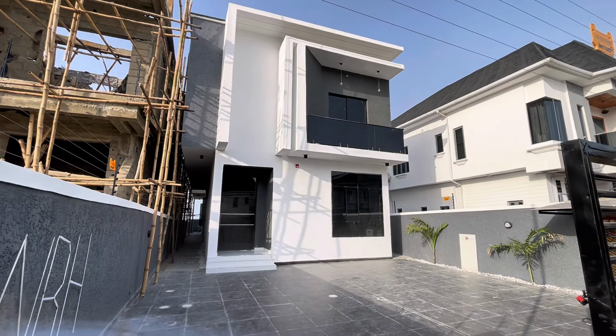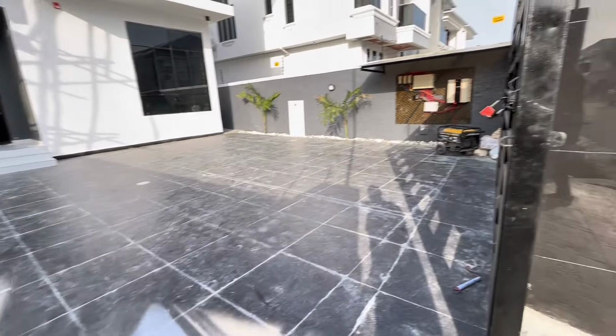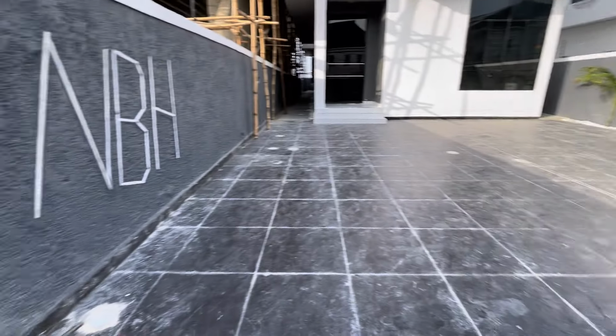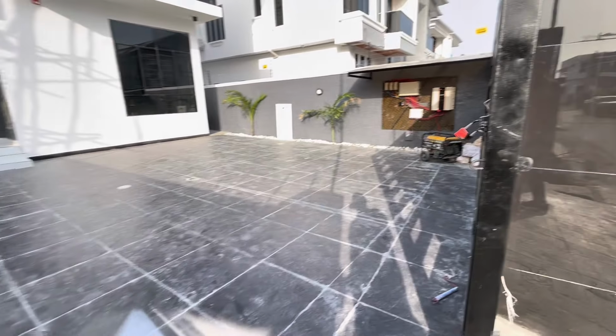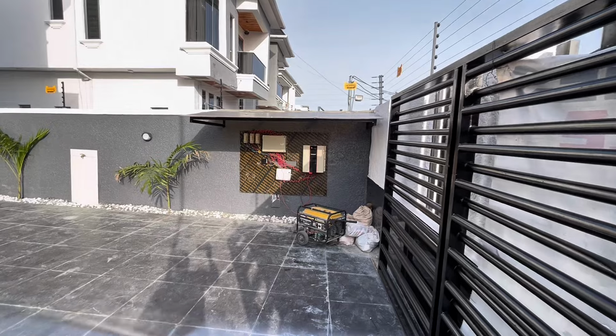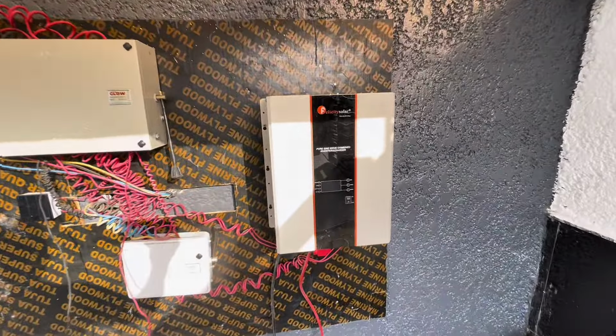This is a beautiful 5-bedroom detached duplex. Now this compound is massive. You can see, guys, how many cars do you think can park? You can park up to 4 or 5 cars here comfortably, guys, without spread. It comes with a 5 kVA inverter. You can see it here, guys. This is the 5 kVA inverter already installed here.